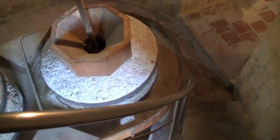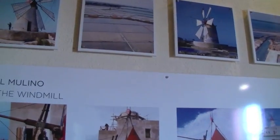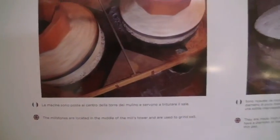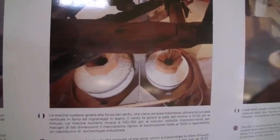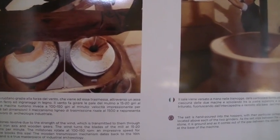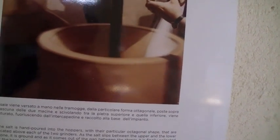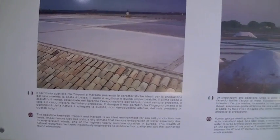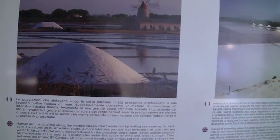We'll go inside, walk up the steps, and examine the salt grinding equipment here. Salt harvest takes about a year from the time they begin filling in the pans, as they're called, with different levels of seawater. It evaporates, and then they scrape out the salt, and it must sit in those mounds during the winter, protected by the terracotta, before it is actually ground into salt, little grains of salt.